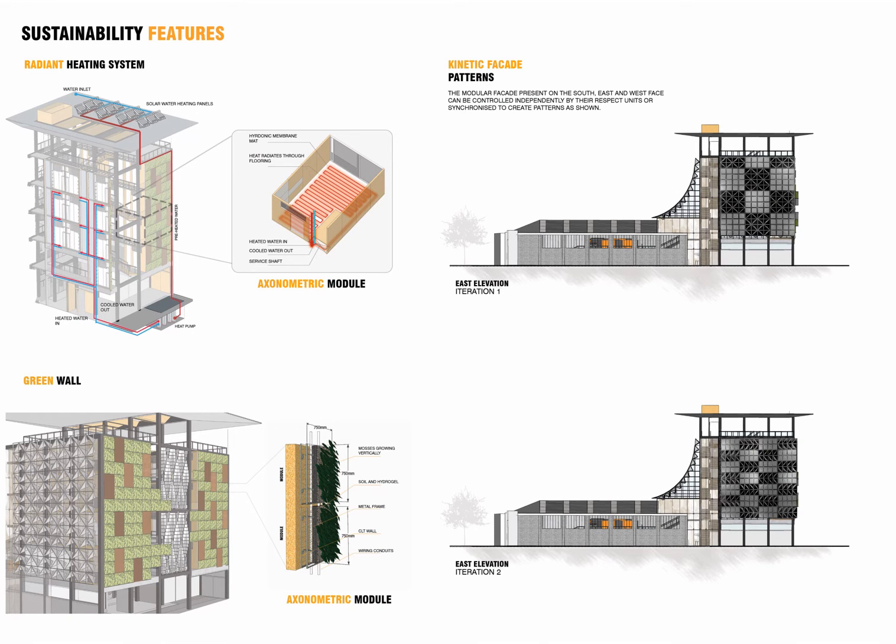One of the unique sustainable features of the building is the kinetic and green facade. The facade on all sides of the building acts as an envelope bearing various advantages. The kinetic facade can achieve different configurations as shown. The standard feature of this facade is that each resident of a particular module can operate the kinetic facade units as per their preference. Additionally, it helps to maintain natural ventilation and optimize the solar lighting within the modules.